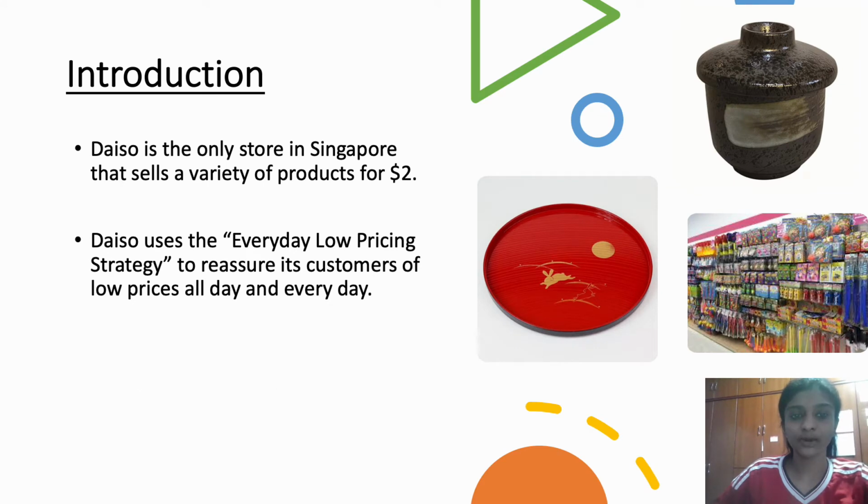Daiso is a Japanese variety and value shop with 3,620 stores in Japan and over 2,272 stores abroad in 24 countries and regions. To help the stores compete with higher-end competitors, they spend a lot of money on shelving and furnishings. To promote return consumers, the stocks of things sold at each shop is rotated on a regular basis.